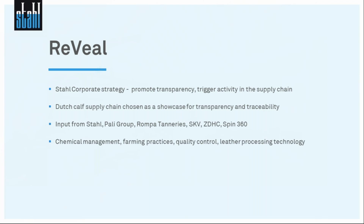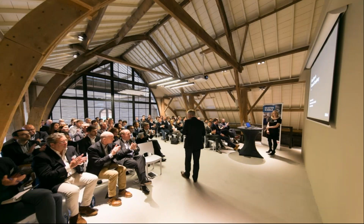Then we actually went out from the room and visited some of these places. We went to a farm and to a tanner, and we discussed and actually saw at first hand how these things were being done. You can see there's a photo of the first part of the day in the morning, where we had several presentations from the stakeholders. I think we're looking at the beginning of one from ZDHC there.